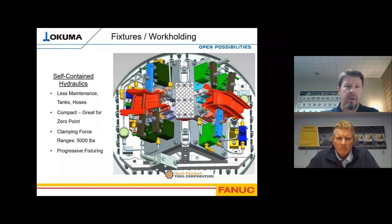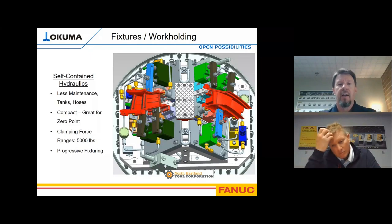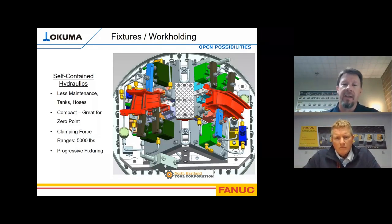So this is an example of a progressive fixture where you're doing an op 10 on the left, you're flipping the part over, doing an op 20 on the other side. So every time that part goes in and out of the machine, or that pallet goes in and out of the machine, you're getting one complete part off of the system. So again, getting very creative with the way that you work hold components.